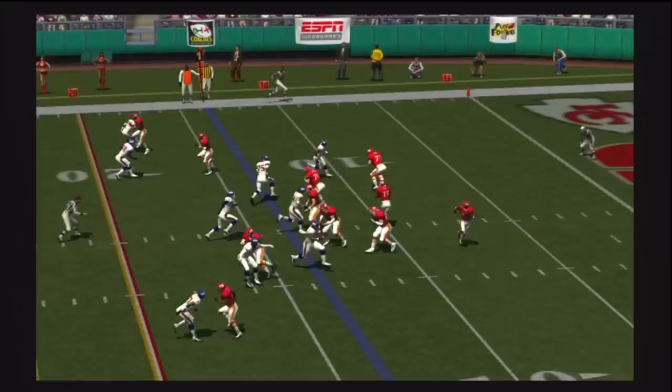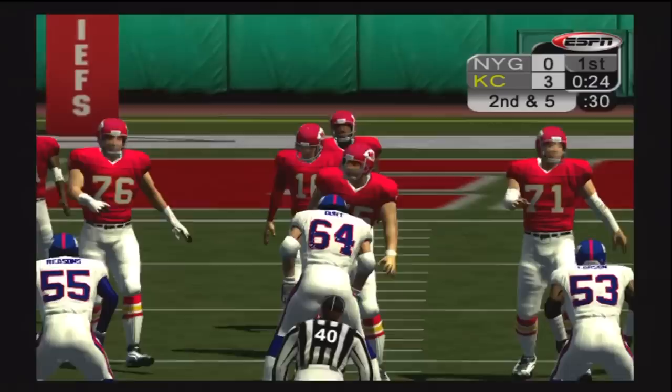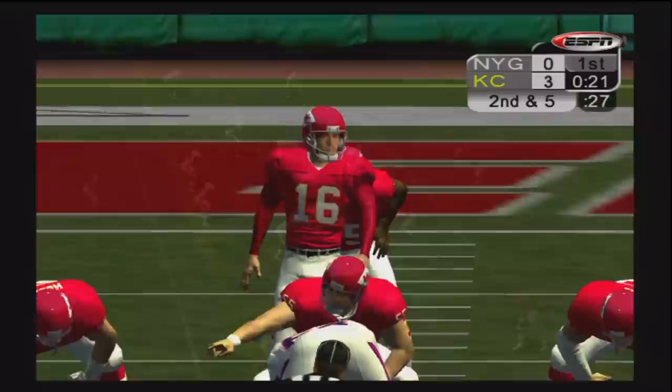Number 16 zips it to the left sideline, and he's on target for a gain of 5. Number 45 had a defender close by but was able to bring down the catch. They move the ball, and it will be second down. Second down, two wideouts on the field.